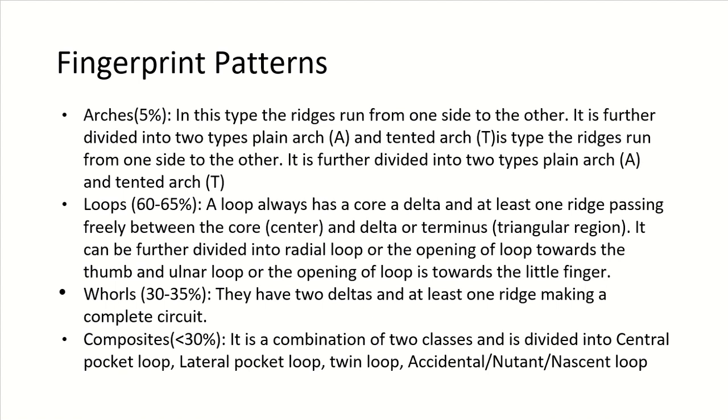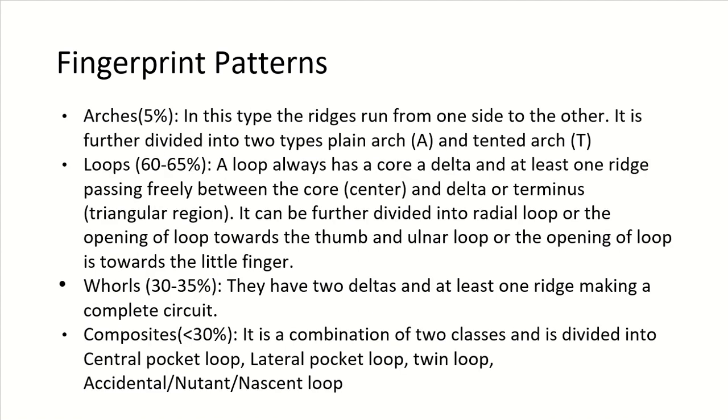Arc. In this type, the ridges run from one side to the other and there is no delta and no core. They are divided into plain arc and tented arc. Composites are less than 30% common. So these are the combination of two classes from the above three classes. And it can be central pocket loop, lateral pocket loop, twin loop, etc.